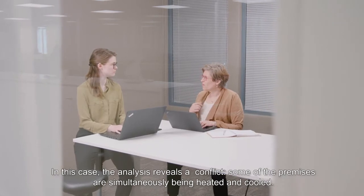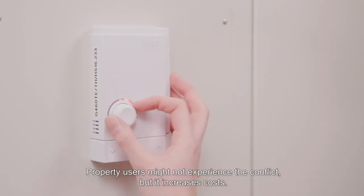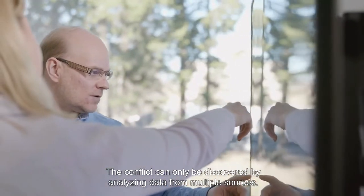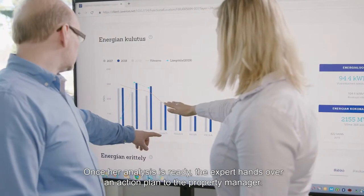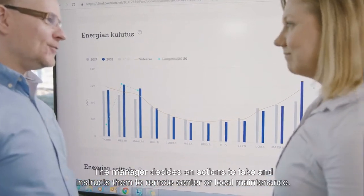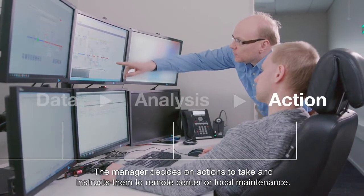Some of the premises are simultaneously being heated and cooled. Property users might not experience the conflict, but it increases costs. The conflict can only be discovered by analyzing data from multiple sources. Once her analysis is ready, the expert hands over an action plan to the property manager. The manager decides on actions to take and instructs them to the remote center or local maintenance.